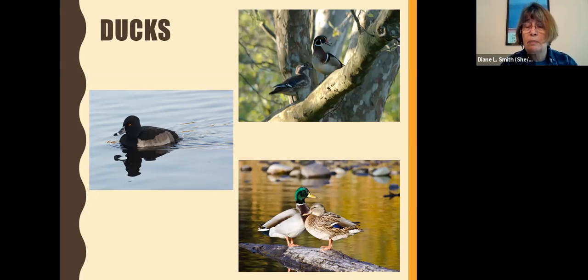And then, of course, in the bottom right, we have our mallards. Mallards are pretty much what everybody thinks of when they think of a wild duck. And they do have dimorphism. The males and females look different. The boys have that very iridescent green head, and the females are just kind of plain looking. But these are very commonly seen on our pond.